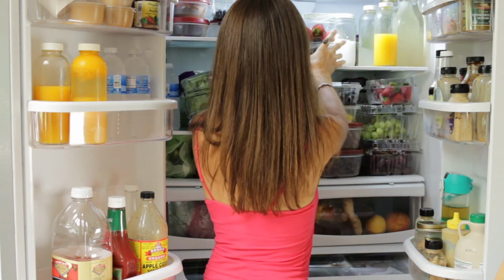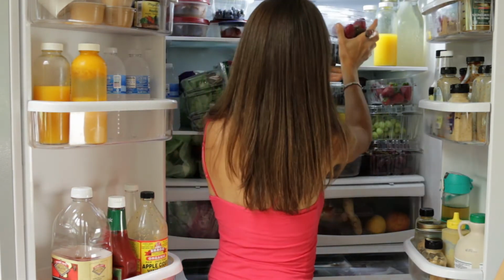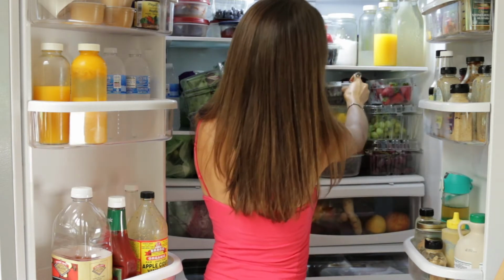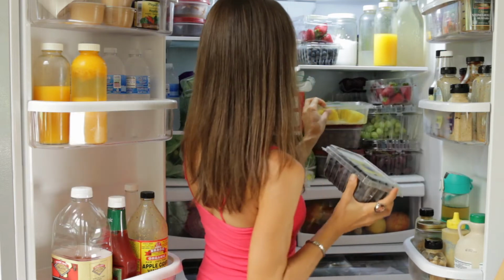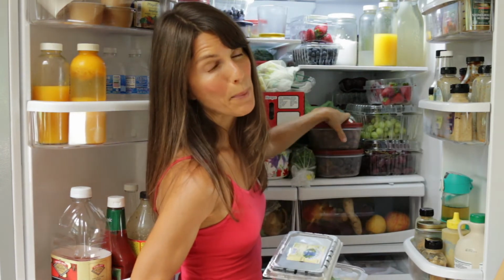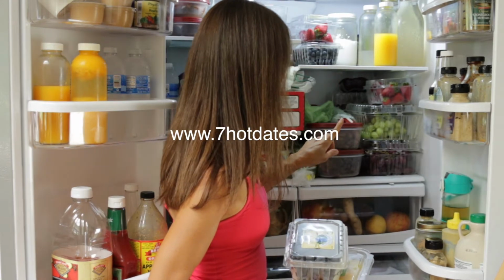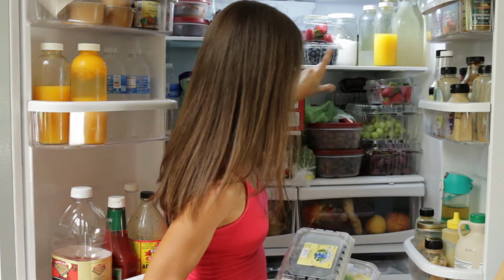There's a barbecue sauce back there. We have fresh organic strawberries, organic blueberries. There's some dates back here. Another container of blueberries. Here's some Trader Joe's pineapple. I've got tons of dates in here. I've got fresh dates from the Bautista family, 7hotdates.com. I've got Kadrawi dates and Halawi dates in here. I've got the jewel dates in the very back.